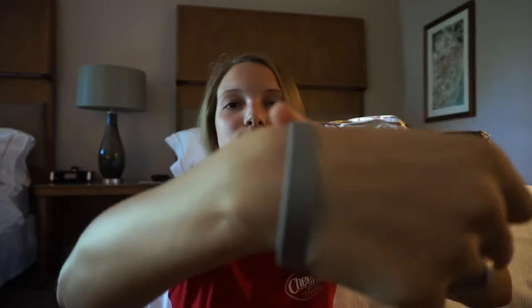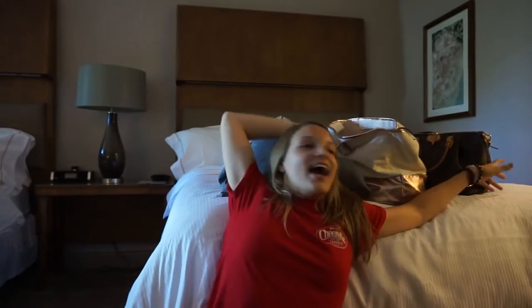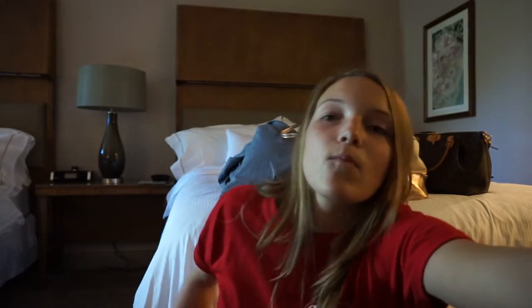Yeah, we got these cool wristbands. They were orange, but then we didn't like orange, so we asked if we could trade it for a different color. So they gave us gray. Yeah, that was cool. But yeah, so this is our hotel room. It's pretty nice. Although my brother and I are gonna fight for one of these beds, and one of us is gonna end up on the air mattress. And it's probably gonna be me, because he's probably gonna be like, well, I'm the older sibling.